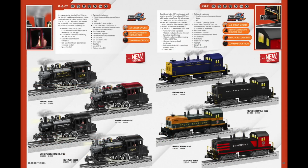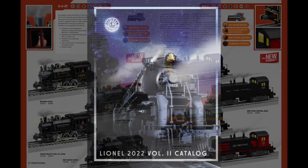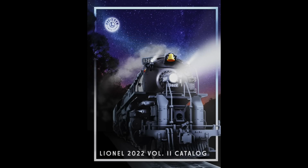And then the last two items that I ordered were LionChief Plus 2.0 locomotives. So on pages 68 and 69, I ordered the Alaska Railroad Dockside Switcher. I'm really excited to get that. And then I also ordered the Seaboard NW2 Switcher on page 69. And I'm really excited about that as well because that's kind of a throwback to the postwar era as well. It reminds me of the old Seaboard 601 that Lionel made in 1956. And that's it. That's everything I pre-ordered from the 2022 Volume 2 catalog.